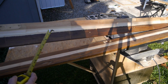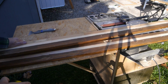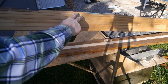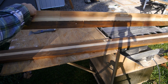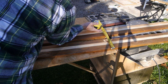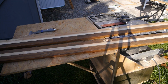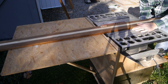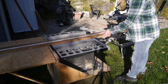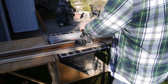Next, I'm going to rip these boards down so as to get rid of these cutouts for where the hinges were. See, the back of these boards is not going to work out, so this is definitely going to be the back of the frame. This is going to be the front. Let's see how wide I'm going to go. Right, 3 1/4 inches is going to be the width of our frame. I'm going to give these boards a quick sanding.